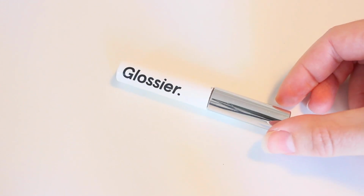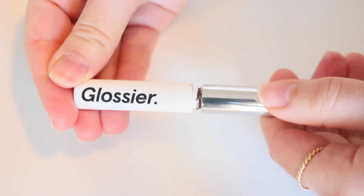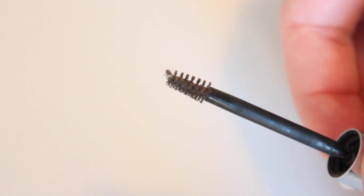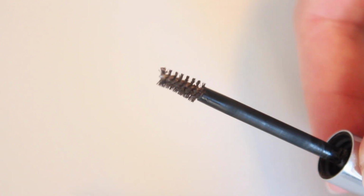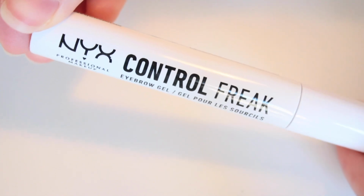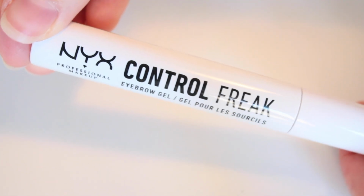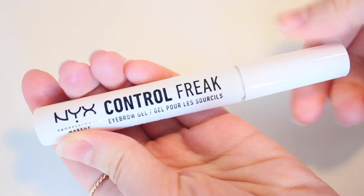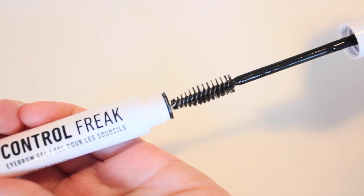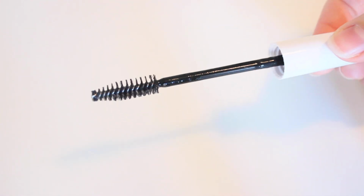Afterwards, I always take care of my eyebrows. Most of the time, I use this Glossier Boy Brow. This is actually the shade brown, but nowadays I've got very much into transparent brow gel. And the one that I bought is by the brand NYX. It's called Control Freak Eyebrow Gel. And it's obviously transparent, it works nicely. I feel like I need to be less precise than with the Glossier one.